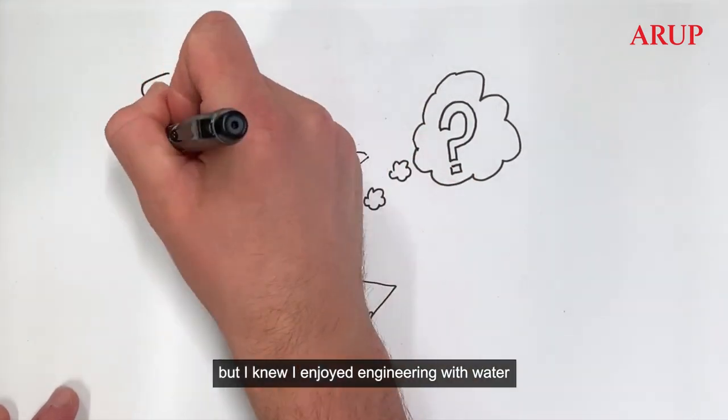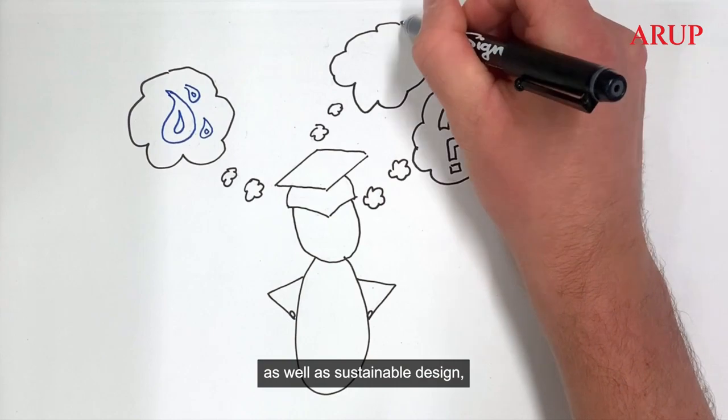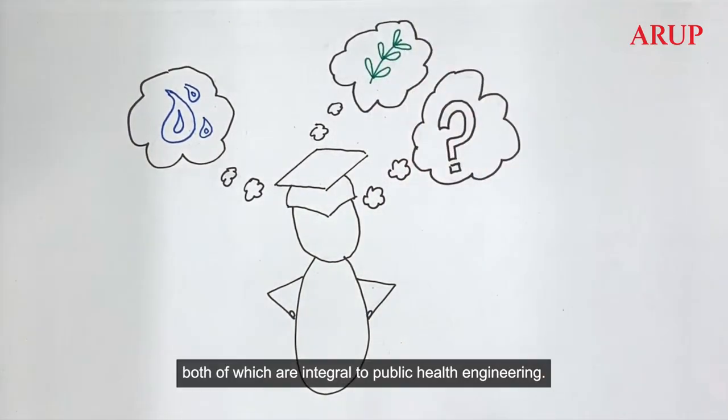When I first left university, I had no idea what I wanted to do. But I knew I enjoyed engineering with water, as well as sustainable design, both of which are integral to public health engineering.